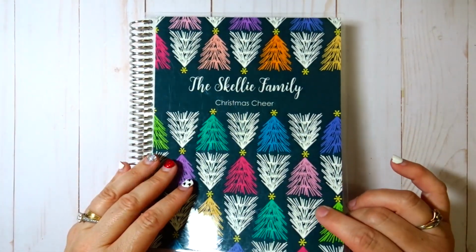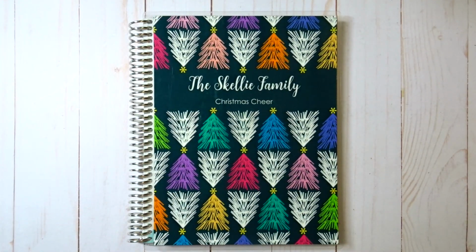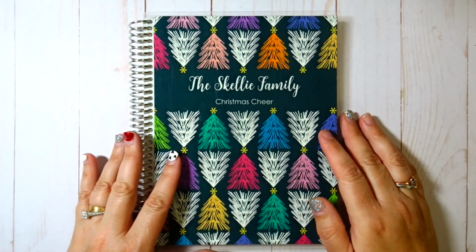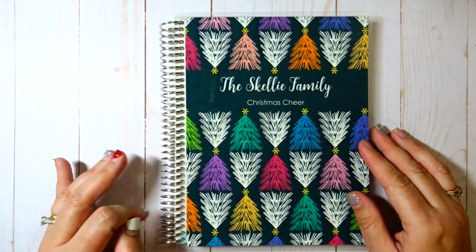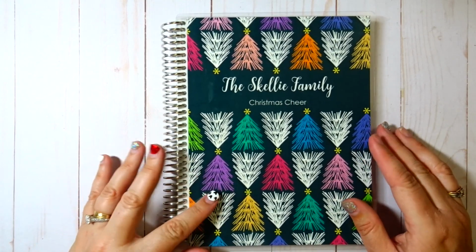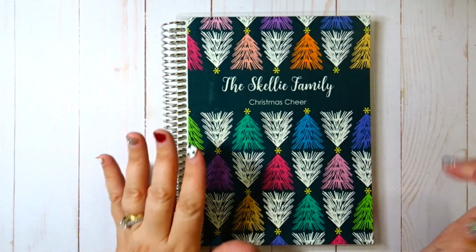This cover was called Festive Trees or something like that. I can't remember, but anyways, I absolutely love this cover, and this was one of last year's new holiday covers. I expect that this year there'll be several new holiday covers to choose from, and I may go ahead and change that out. It's very likely that I will.